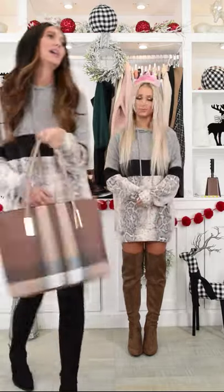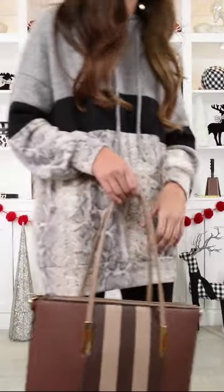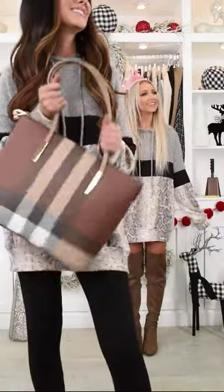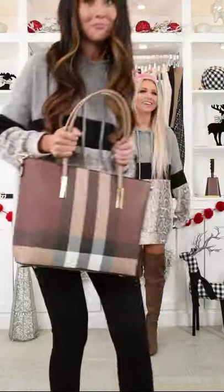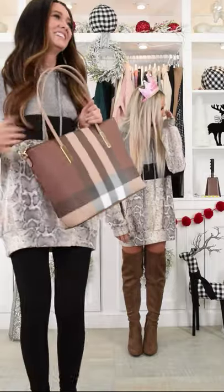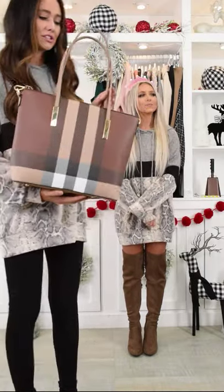And then, could you also go over that purse right there? That one, this one. Oh, this bad boy. This is the commitment issue. I love it. Plaid purse set available in Taupe. Available for $53. This is so stinking cute.